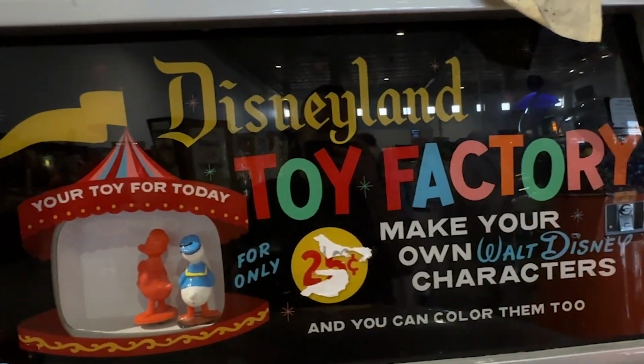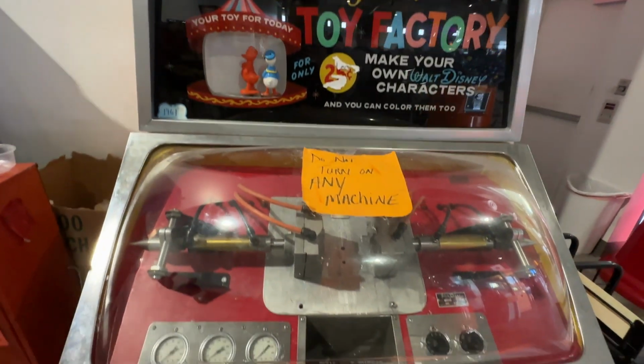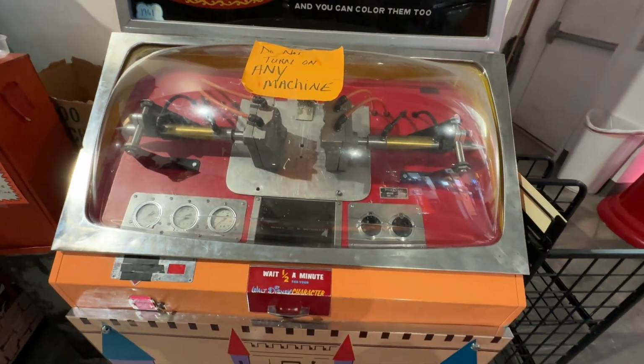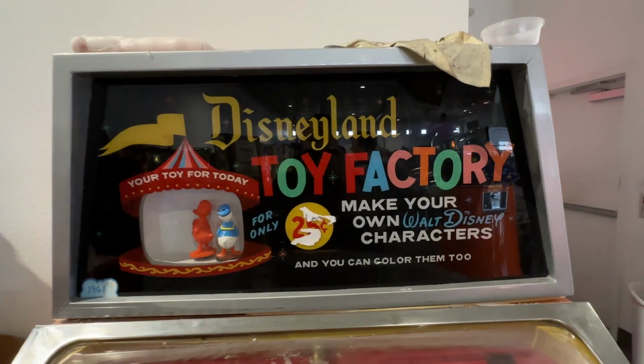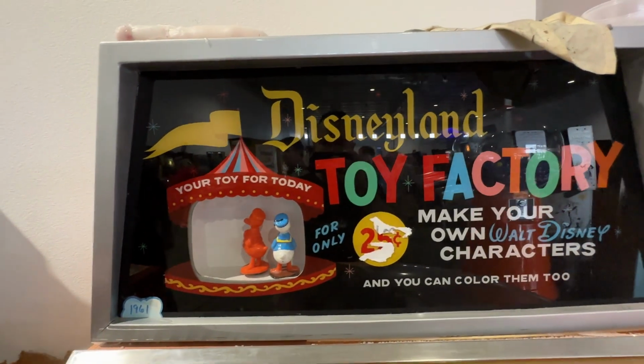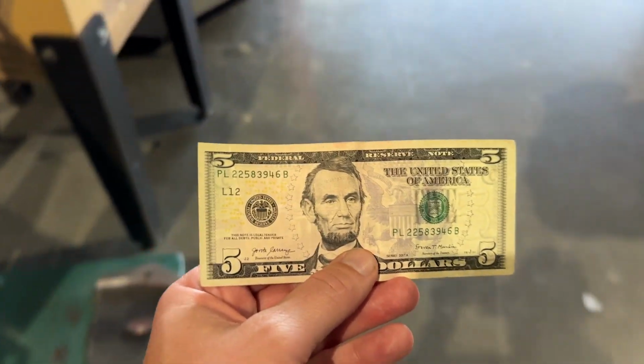Look how great all that type looks on that black background. This is wild. This is just manufacturing for people to watch live as some sort of magic trick. And look at that. 25 cents. Oh, take me back to 1961. All right, I have to manufacture one of those Plutos. How can I not?